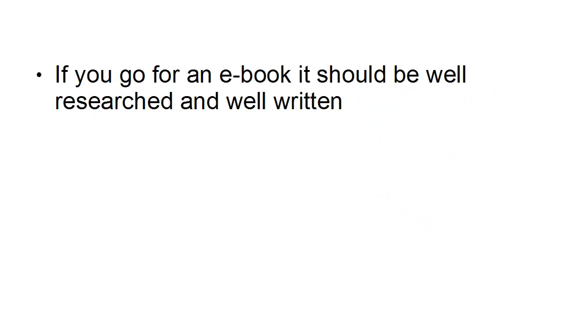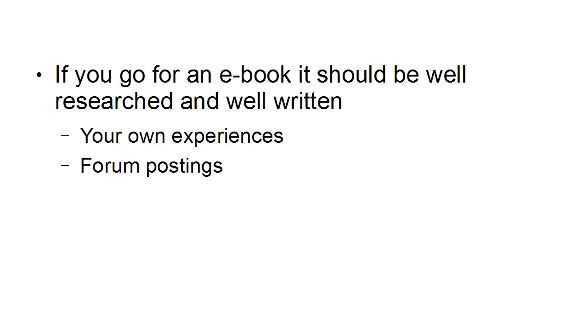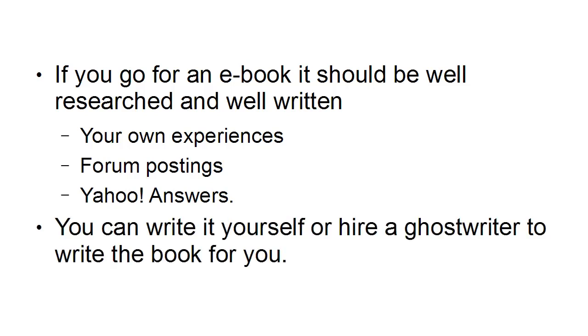And if you go for an ebook, it should be well researched and well written. And you can draw on lots of different sources for this. You can use your own experiences, and that's probably the best way, because you can write from first-hand experience and you can have information that people are not going to get anywhere else. You can draw on forum postings that are in niche forums. And likewise, you can also look at sites like Yahoo Answers. And you can write this book yourself, or you can hire a ghostwriter to write the book for you.